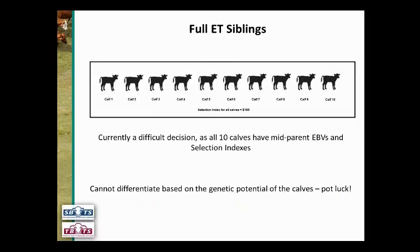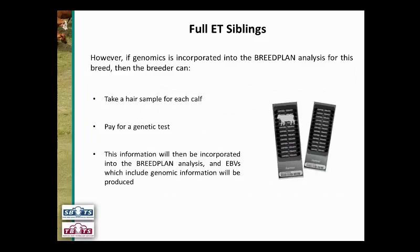So currently, it's a really difficult decision, as all 10 calves will have mid-parent EBVs and mid-parent selection indexes. So as we can see, without a genomic test, because there's no performance information and their EBVs and selection indexes are based purely on pedigree information, the selection index for all calves is $100. And so the breeder is unable to differentiate these calves based on their genetic potential, so it's pot luck whether or not he picks the top 6 ones or whether he ends up with the bottom 4, as well as 2 somewhere in between.